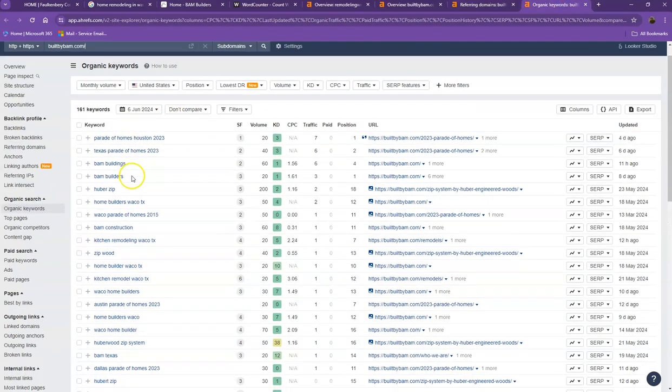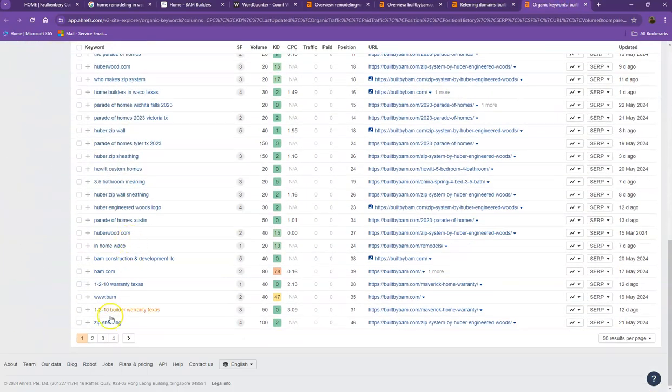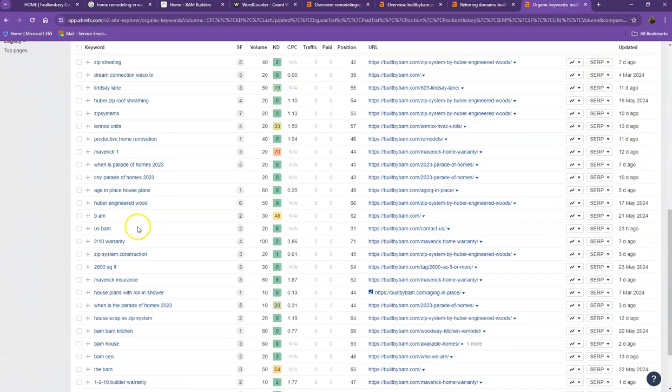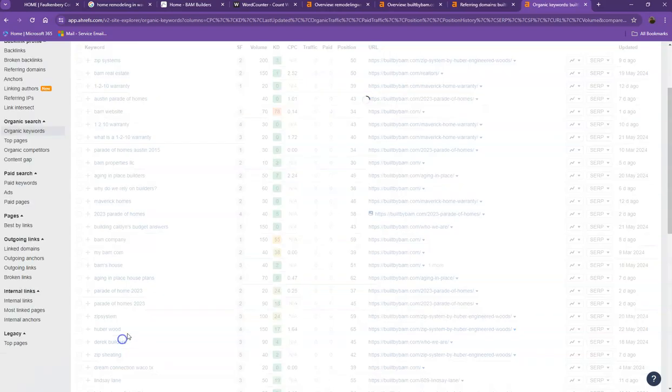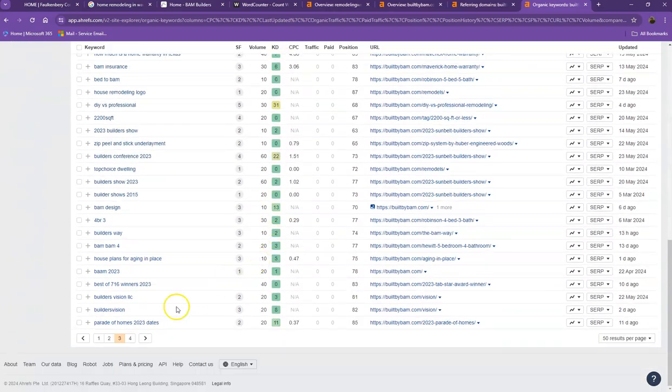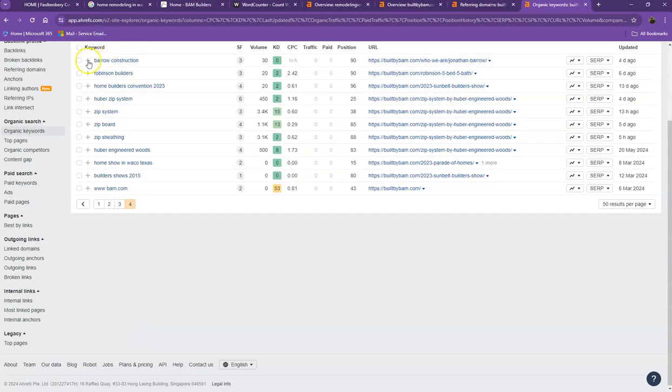Next are the organic keywords. These are all the keywords they have listed on their website, so when customers search for these specific words, their website will show on top of the list. And if you also look at the numbers under volume, these are the total number of people that search for the specific keywords on Google every month. So that's how important choosing the right keyword is. That way, more customers will be able to find your website faster and easier.